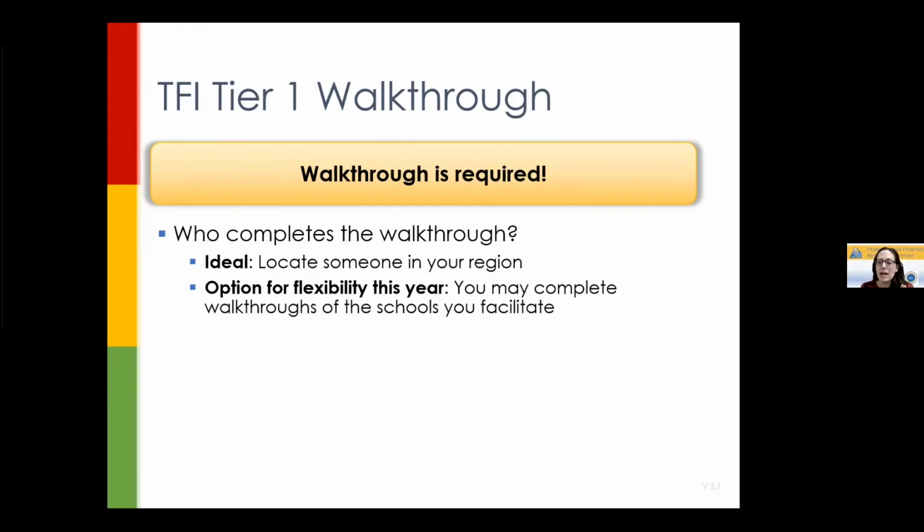So there is the option, again, similar to last year, for some flexibility this year. So you may complete the walkthroughs in the schools you facilitate. Again, not ideal, but it's an option. If you want to find someone else in your region because you know you're not the best evaluator for that school, because of the relationships with them, it might be better to have somebody else go in and do the interviews with the teachers and the students, fine. I'm not suggesting you have a bad relationship. I'm suggesting if you think it's easier to have someone go in and do that observation or the interviews for you, that's fine.